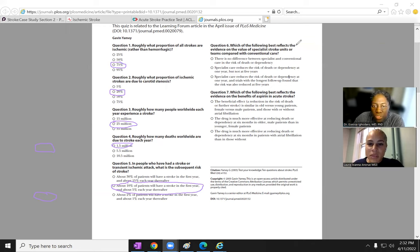Which of the following best reflects the evidence of the value of specialist stroke units or teams compared with conventional care? What do you think? Definitely not A. Specialists can reduce the risk of dependency, and that risk is also reduced. Yep, that's what I would say too.